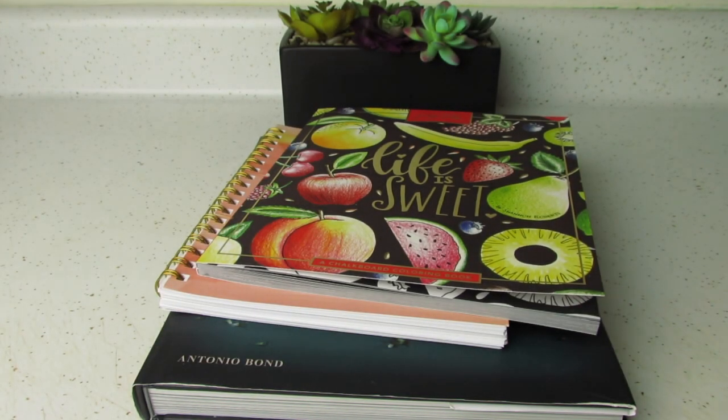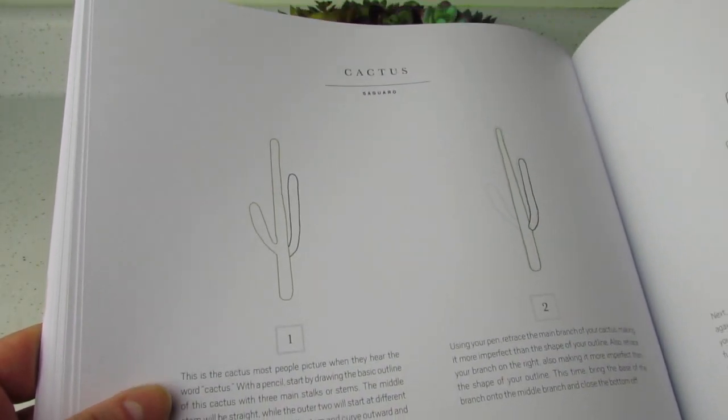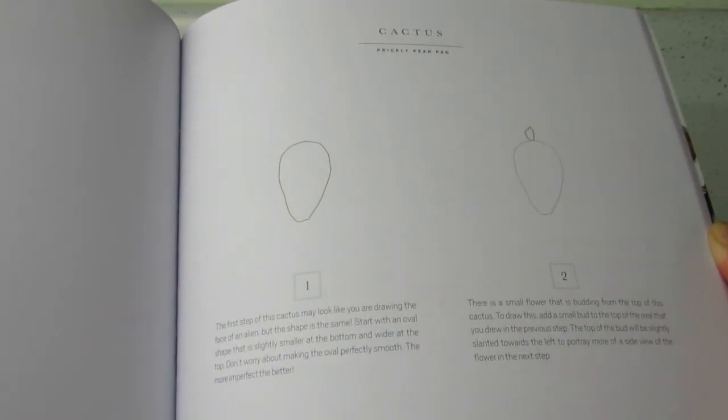I want to find the cactus pages. Let's see, where are they? Succulents, cactus, hello beautiful, the saguaro, then we have a practice page, we have another, we have a prickly pear pad, cactus.